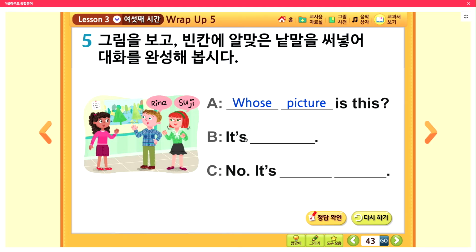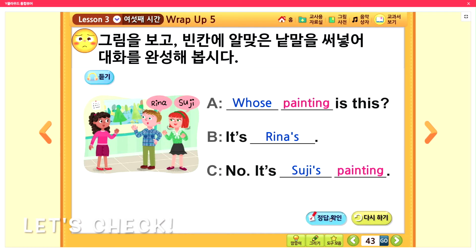It's Rina. But don't forget to put apostrophe S. And C. No, it's Suji's picture. Let's check. Oh, painting. Oh my goodness.